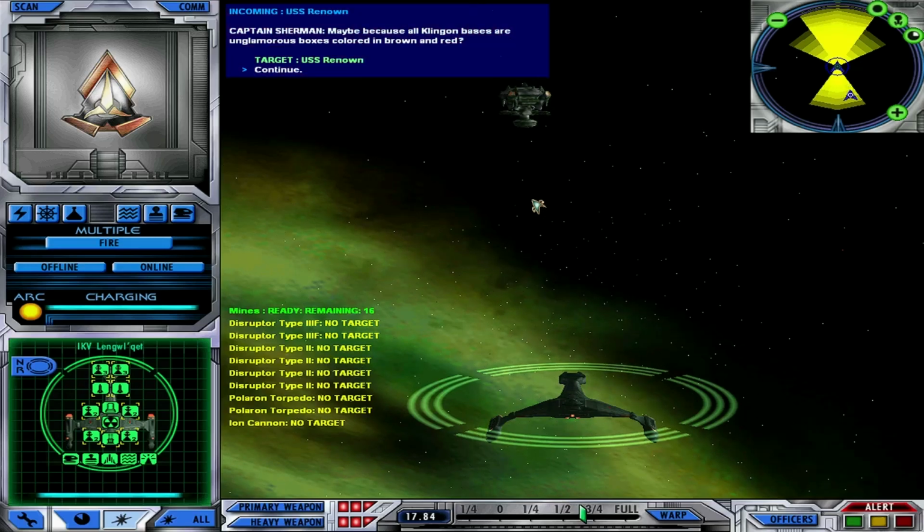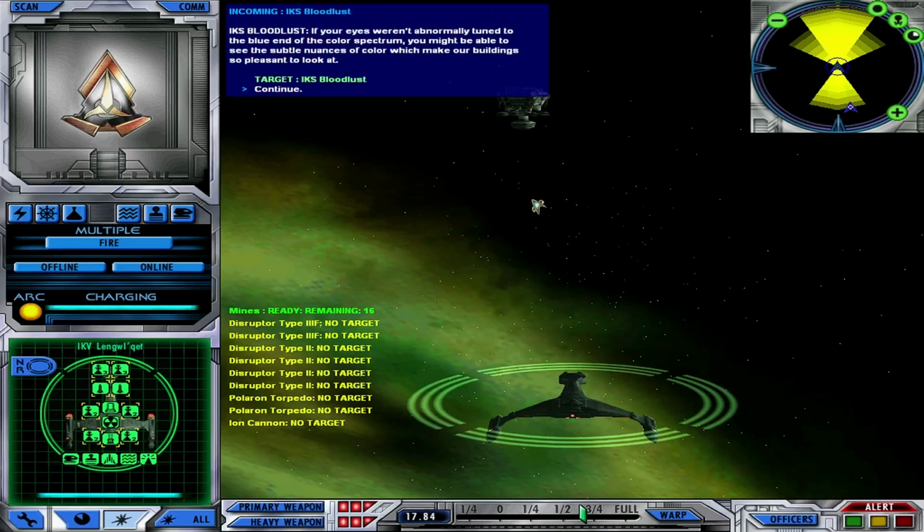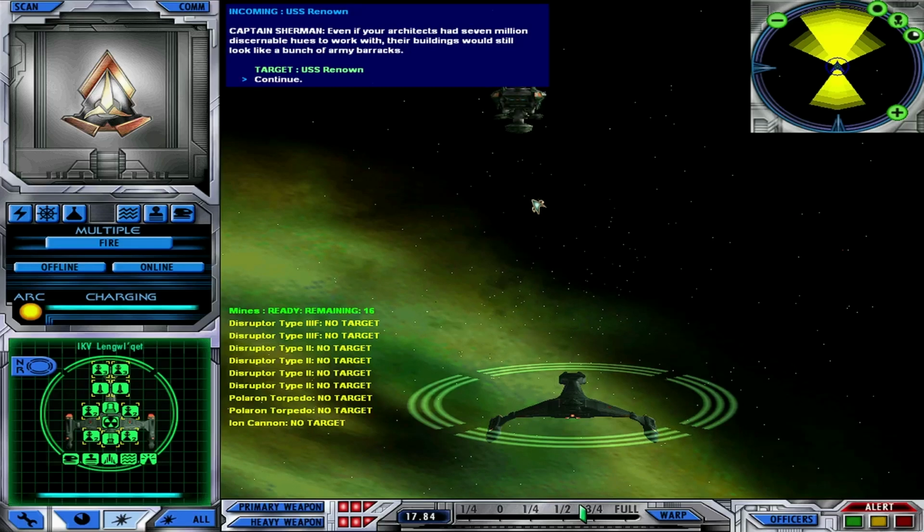Maybe because all Klingon bases are unglamorous boxes colored in brown and red? If your eyes weren't abnormally tuned to the blue end of the color spectrum, you might be able to see the subtle nuances of color which make our buildings so pleasant to look at. Even if your architects had 7 million discernible hues to work with, their buildings would still look like a bunch of army barracks.